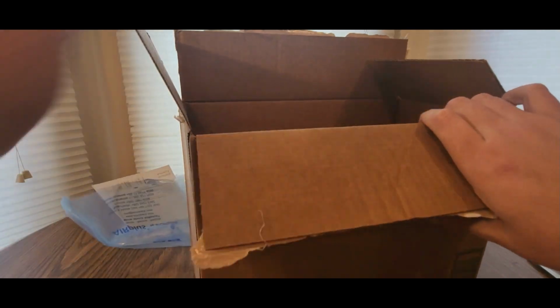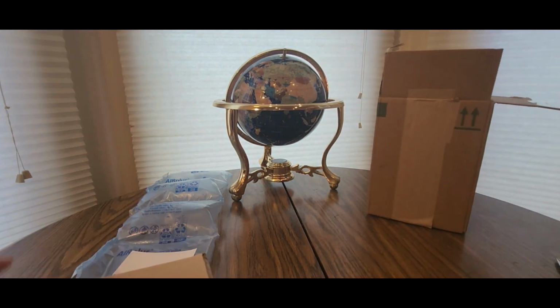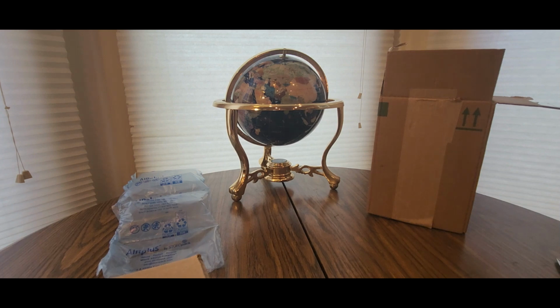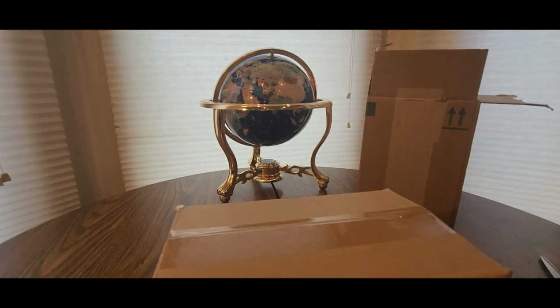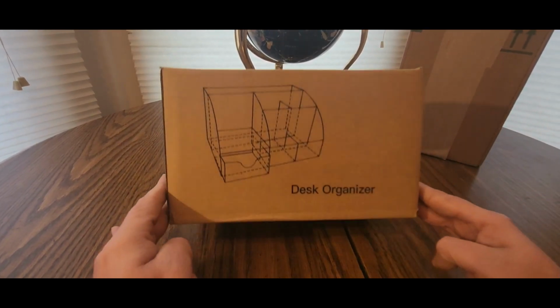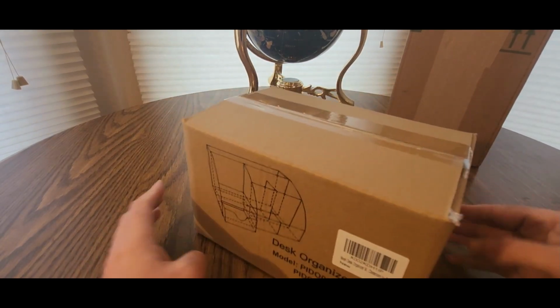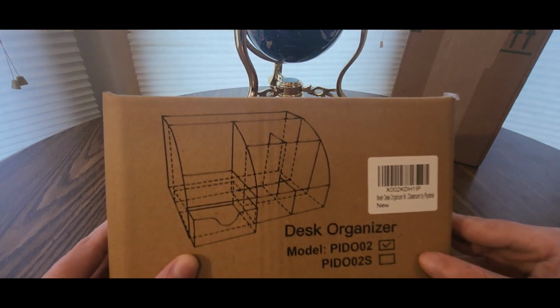And we got one of these. Oh, baby. Here we go. I've got a little note. This is coming from PiPiShell. Alright, PiPiShell. There we go. Drop it down. Desk organizer from PiPiShell. See? PiPiShell. I don't know if you guys could read it, but there we go.